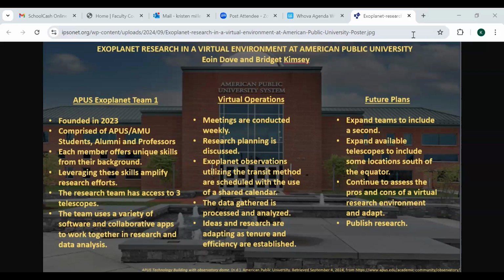Team 1 usually meets weekly to discuss current progress, plan future observations, and analyze data when it's available. During these meetings, the team works on a paper with the intent of publishing. A typical meeting involves discussing ideal planet candidates and planning for observations using the transit method. Team 1's selection process is based off that shared calendar to collect the best candidates based on a team-set criteria for optimal observation conditions.